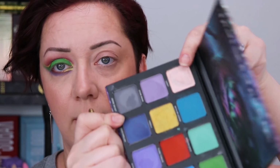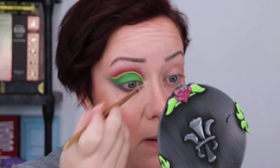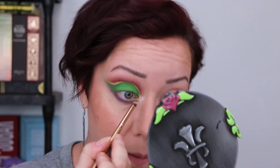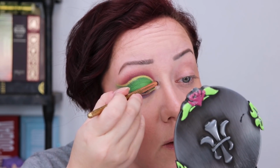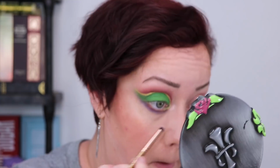And then our pretty little Lucky pink shade right here. Grab that on a pencil brush and pop it in the inner corner. Sweep it over a little. And that is it for our Dragon Child look. I really like this.